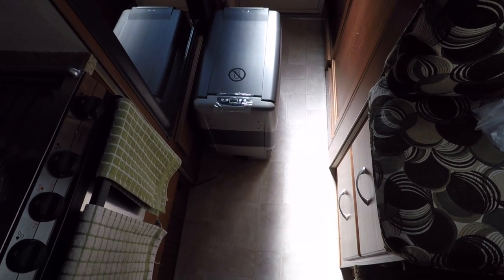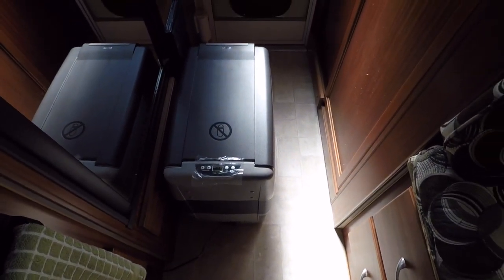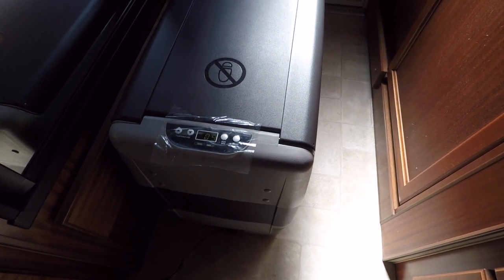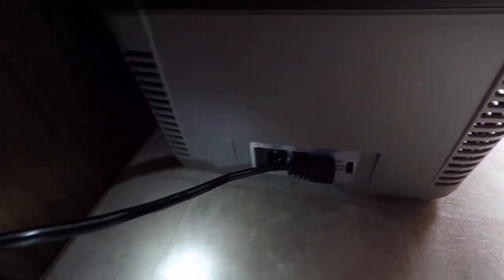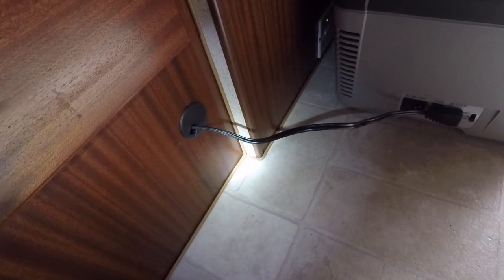Okay, there's the Indel B 50-liter cooler inside the truck camper. Just turned it on. It's pretty quiet, I think. I can hardly hear it. So I've just got it set on the low setting right now. I've just got it connected to DC, hardwired directly to the battery.